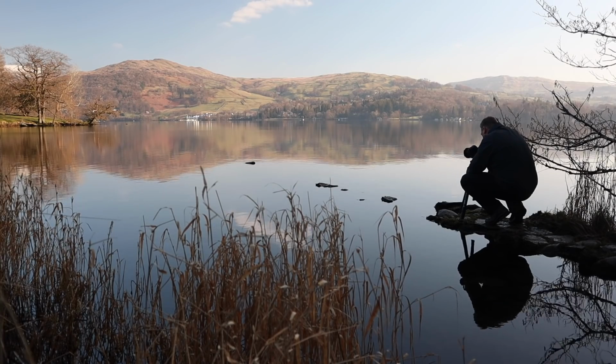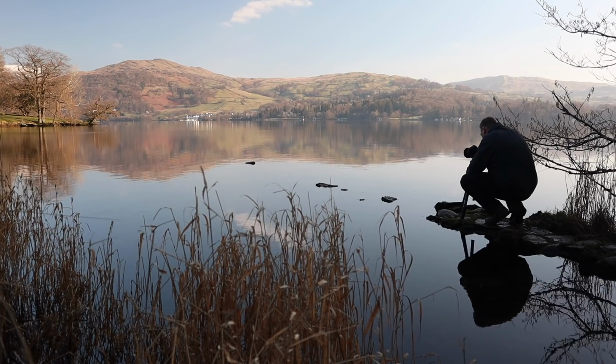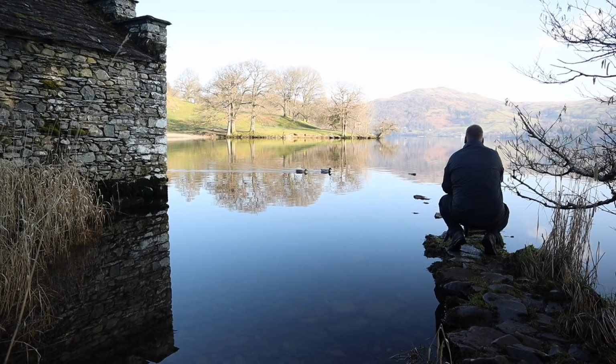I've put the horizon on the top third, the upper third, and then that's creating a lot of empty space at the bottom where those stones are leading the eye up. And you know, for a first attempt, I think it's not a bad little composition.